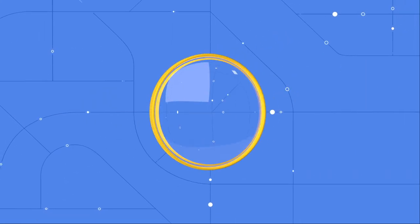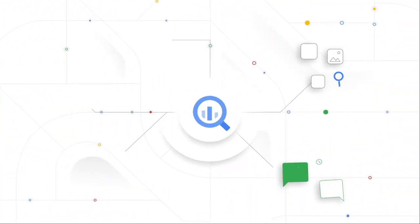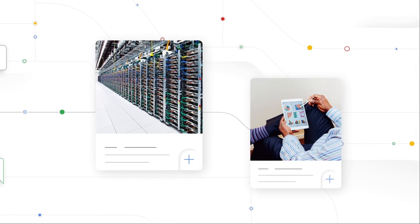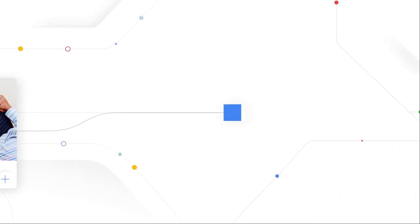Data is empowering. It can help transform your business. To begin that transformation, let's introduce you to BigQuery, Google Cloud's blazing fast serverless multi-cloud data warehouse. It's designed to help you modernize your analytics strategy. But don't take our word for it.